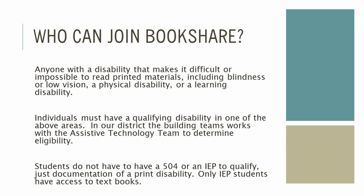The thing to be aware of is that only IEP students have access to textbooks. So even your 504 students do not have access to textbooks. And sometimes that's really kind of a glitch when you've got someone that's probably ready to move to a 504 plan, but they really need that textbook support. So that's something your district has to take on a case-by-case basis.